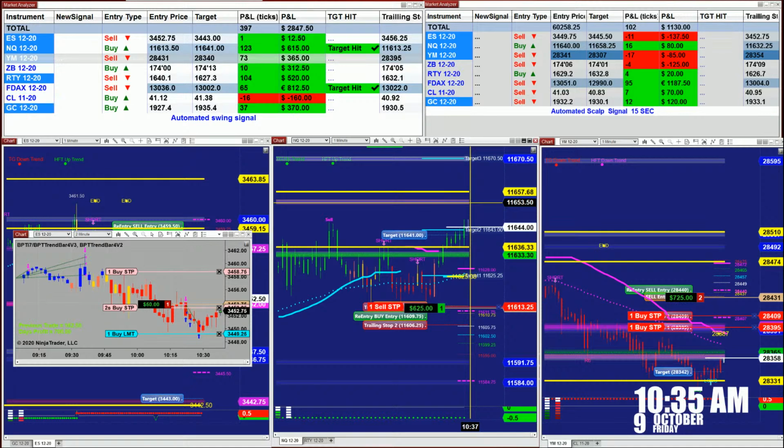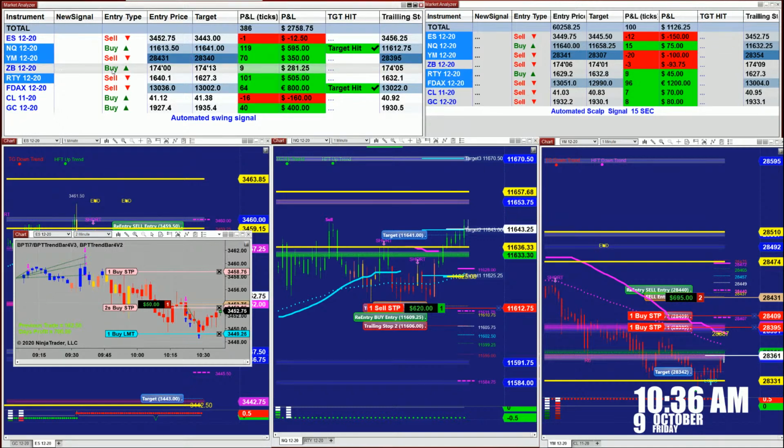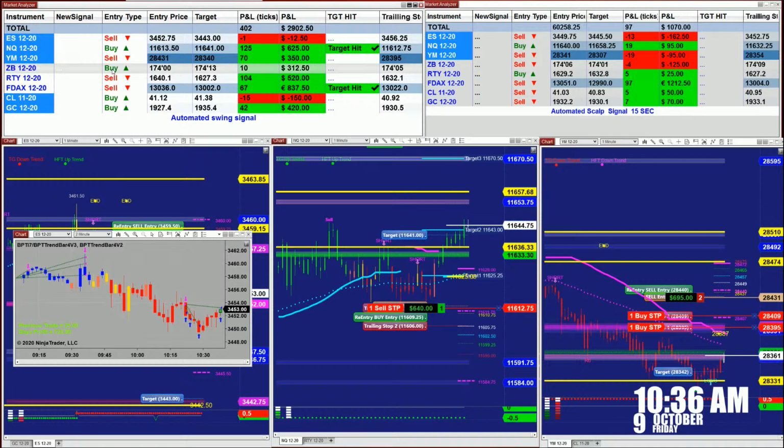The ES is not going in the same direction as the Nasdaq. And as we look at the market analyzer, we have a sell position on the ES, we have a buy position on the Nasdaq, and we have a sell position on the YM. At the same time, we have the bonds, the 30-year Treasury bond is on the buy direction, which is supposed to be buy when the ES is on the sell. But the Nasdaq is very strong and refusing to die on that one, and go in conjunction with the YM and the ES.